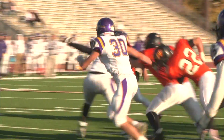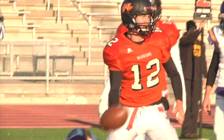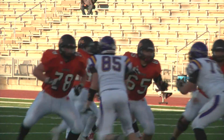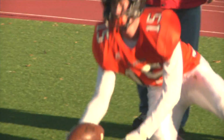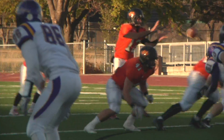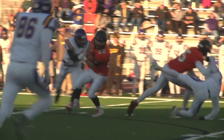Jack Skelhaus gets the Warriors on the board with his touchdown run that made it 7-0 in favor of the top-ranked team. Skelhaus then goes to the air. Watch Ty Smith in the back of the end zone, tiptoeing through the tulips. That's a touchdown. That makes it 14-0. And Chaden Fitzsimmons, nice spin move right there.